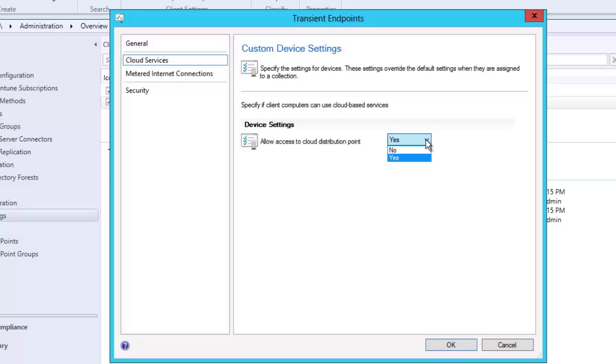And the reason I've done it in a separate policy is I may have 90% of my endpoints that are on the internal network all the time. There's no reason for me to allow them to access the Cloud DP. They would go to their local distribution point anyways, but there's no reason to allow them to fall back to that, because why bear the brunt of that subscription use for storage and transfer, and why incur the bandwidth cost, at least on my ingress point to my network, to bring that content back in where it's already at.